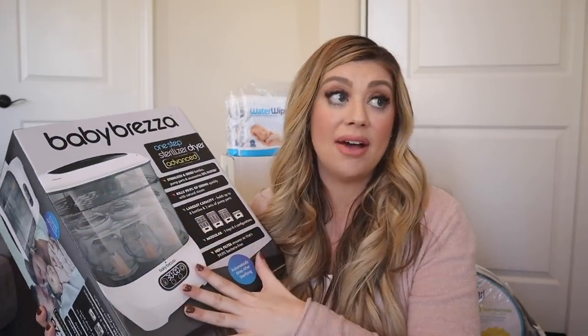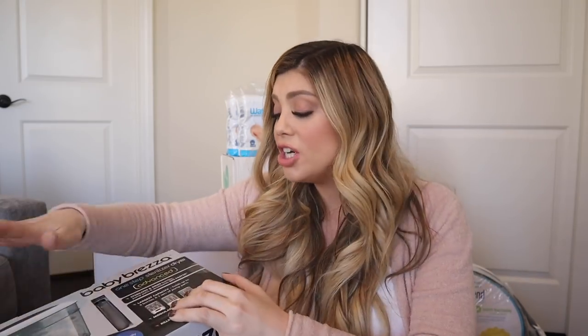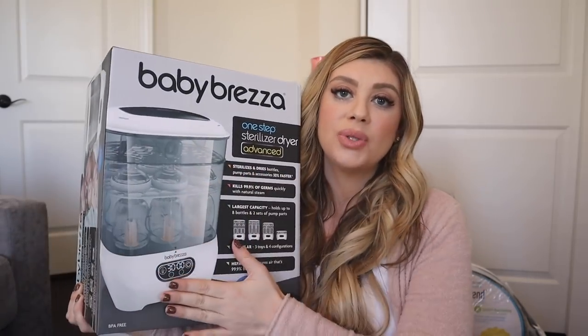And these are a must have. Let me tell you, because you always want to be sterilizing your breast pump parts at least once a day, because you don't want that milk to build up in them. And also with the passies and the bottles and stuff, you can even just use it as a dryer too. Say if you wanted to wash things really quickly in the sink, throw these in there and you can just dry them, or you can sterilize and dry. It's just such a must have and you will absolutely love it.